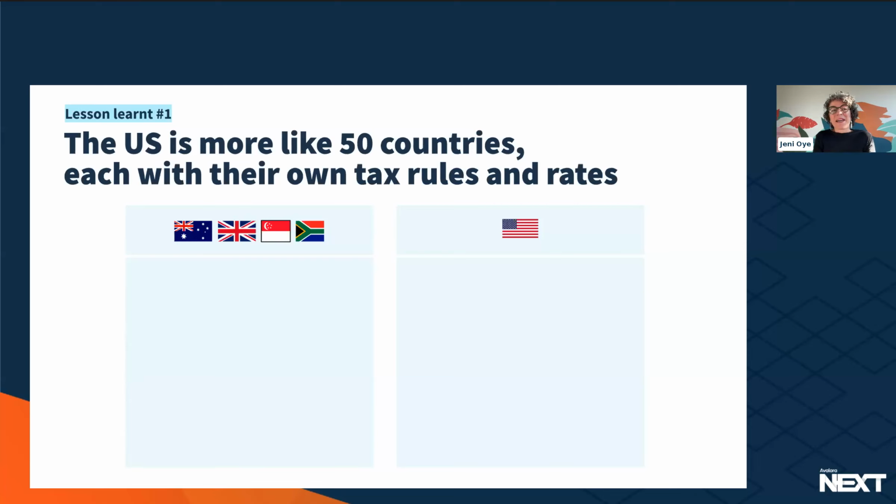And when you look at the way the US handles sales tax, each state has its own tax rules and rates. So, for example, in Australia and the UK, Singapore, South Africa, in these Commonwealth regions, we have typically one jurisdiction. So in Australia, we have the ATO, the Australian Tax Office, one place to file your sales tax nationwide across the country. In the UK, HMRC, one place to file all your sales tax wherever you are in the UK.